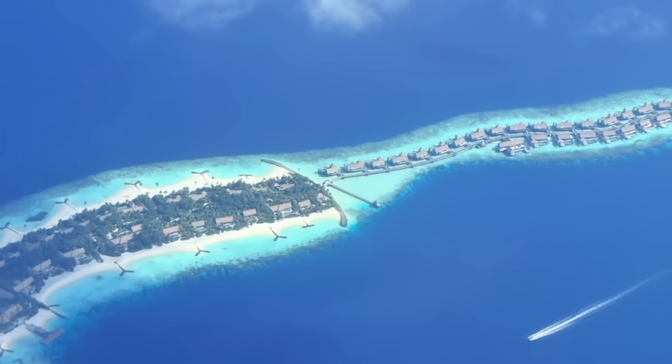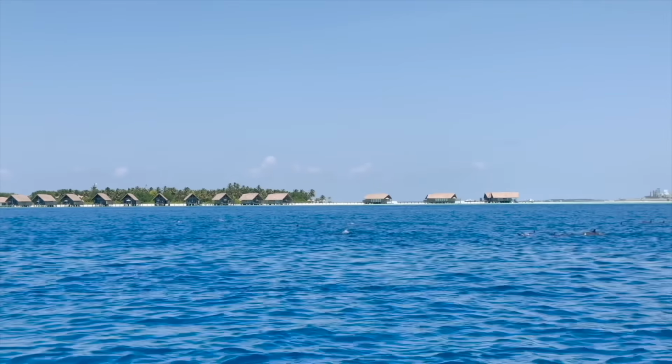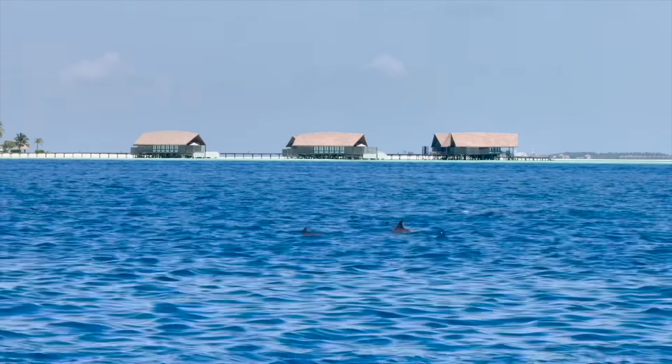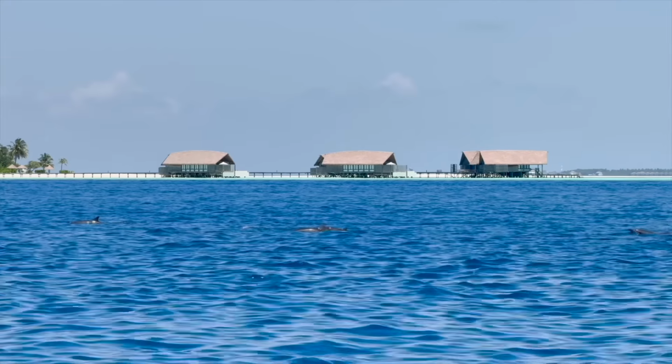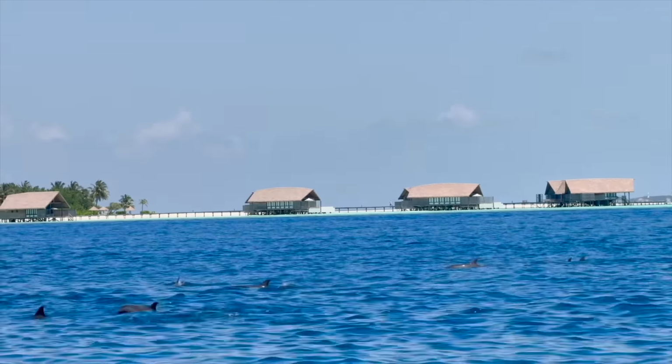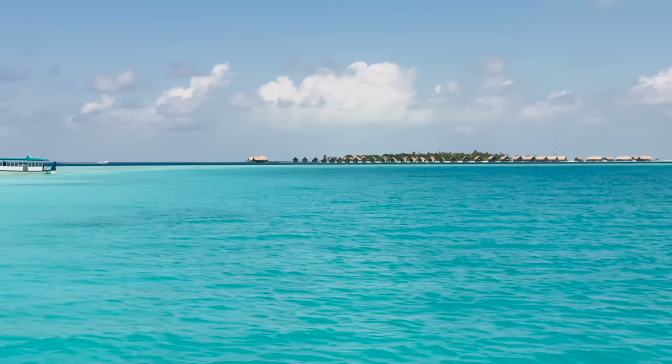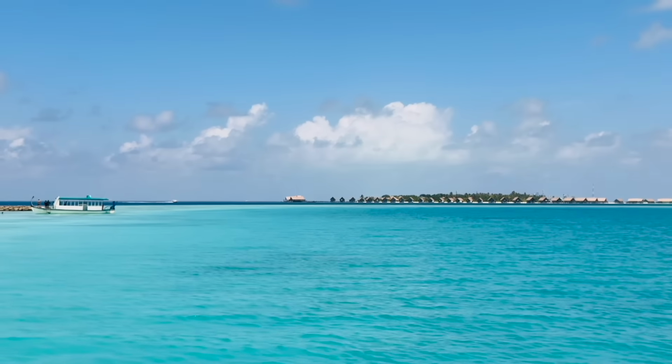There are two main types of islands for tourists in the Maldives. The first one is resort islands. These islands are all about luxury and relaxation. They have this cool idea of one island, one resort, where you can stay in a beautiful resort and enjoy stunning views and top-notch service. It's like a dream come true.